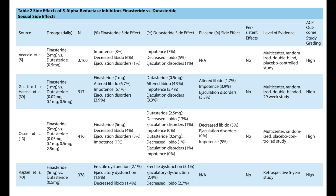The incidence of ejaculatory dysfunction was 2.4% with dutasteride and 1.8% with finasteride. And the incidence of decreased libido was 2.7% with dutasteride and only 1.4% with finasteride. These differences were statistically significant, so this study contradicts the other studies that showed no difference in the incidence of side effects between dutasteride and finasteride, though this study is the smallest of all the studies that compare the two drugs, so maybe we have to take this one with a little bit of a grain of salt.